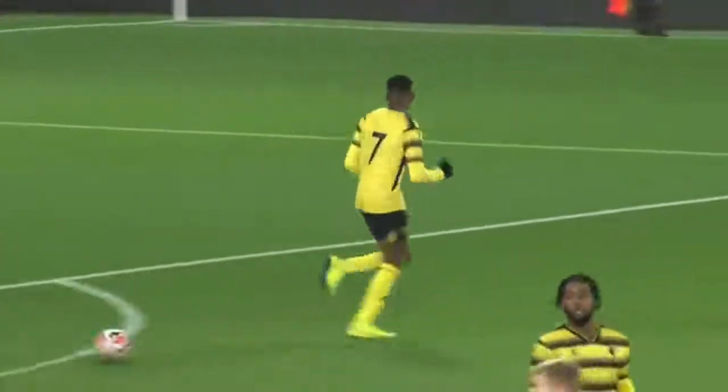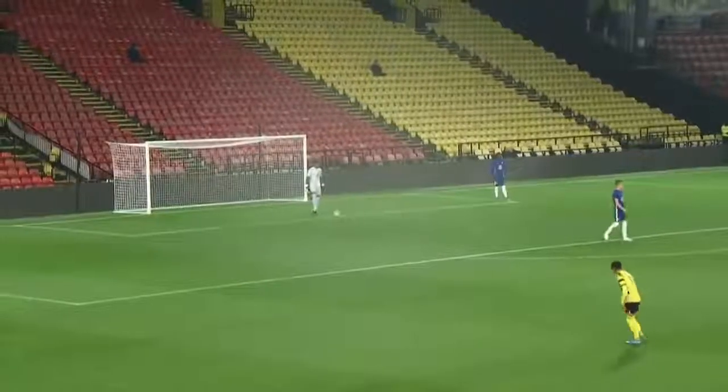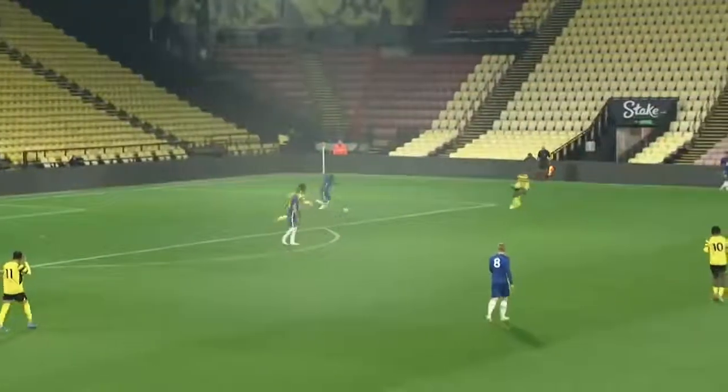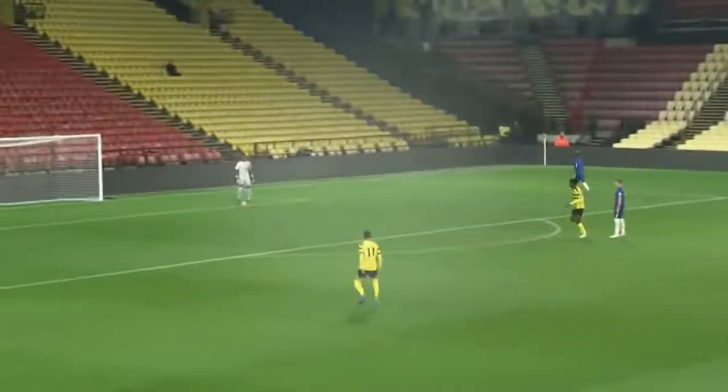Well, it's a good ball. It's clearly something they've worked on. There's an overload on the far side, and Abbott, I don't know if he sees it slightly late, but that was half a chance. Should have probably directed that back towards the target. Unable to test Prince Adegoke in the Chelsea goal.